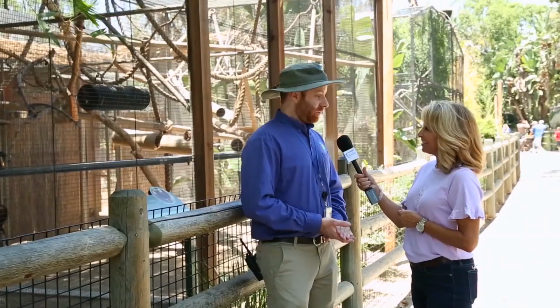A really unique thing about the golden-headed lion tamarin is when they have a birth, they tend to have twins. They will sometimes have a single birth or triplets, but the majority of the time they will have twins. And they could have twins one to two times per year. Okay. Excellent.